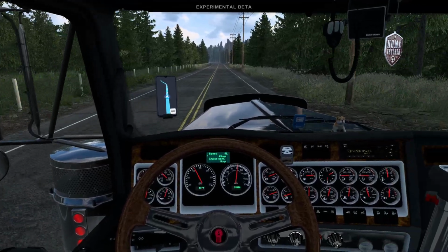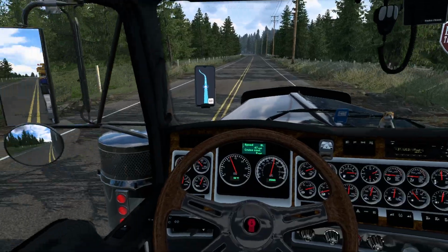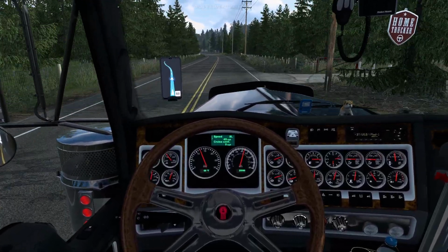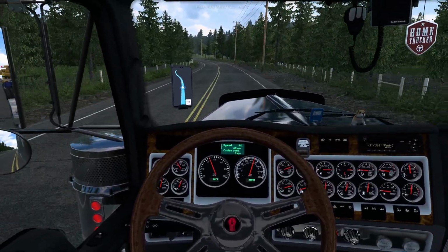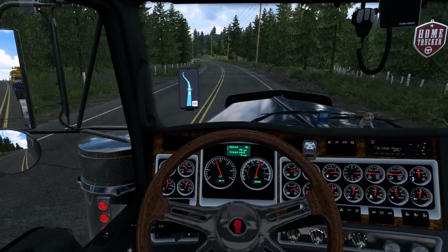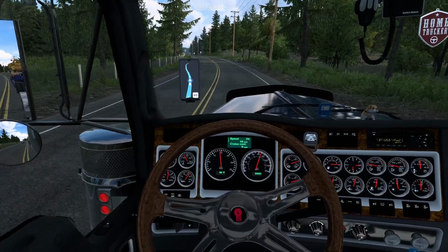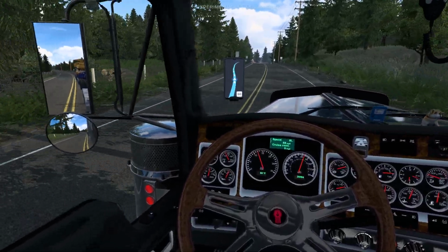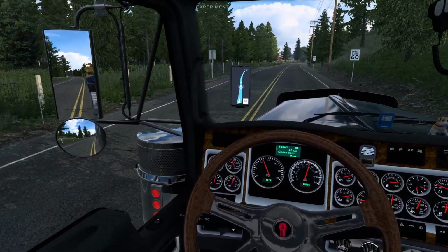Right now, this sound pack is currently in pre-release. I believe it's like a release candidate version, so it's not yet the full release. Some tweaks might still be included, but at the moment it's only compatible with the default W900 and John Ruda's W900. But for the complete list of compatible trucks, go and check out the Zeemod page.